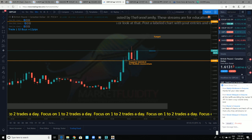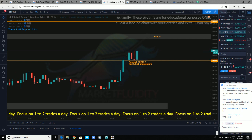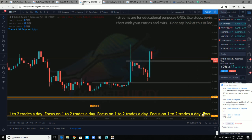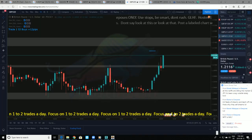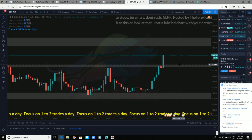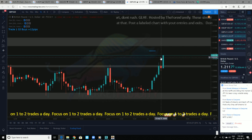I'm going to get ready after GU. It just broke above everything. Send me 100 a month and I'll give you some attention. Oh, GU is moving up. We were right about this. Booby trap candle.